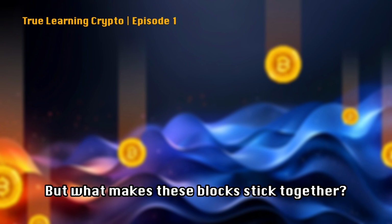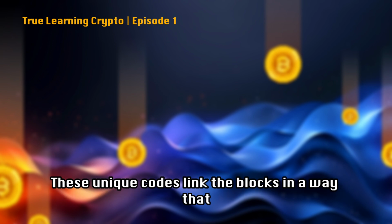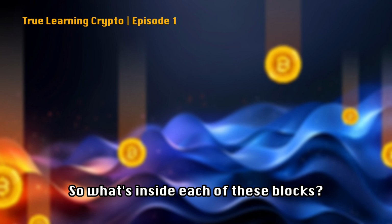But what makes these blocks stick together? It's the magic of cryptographic hashes. These unique codes link the blocks in a way that any attempt to alter a block's information breaks the chain, ensuring top-notch security. So what's inside each of these blocks?